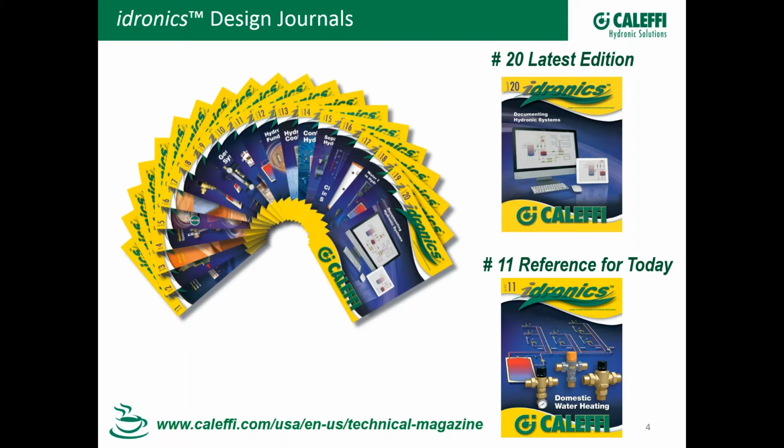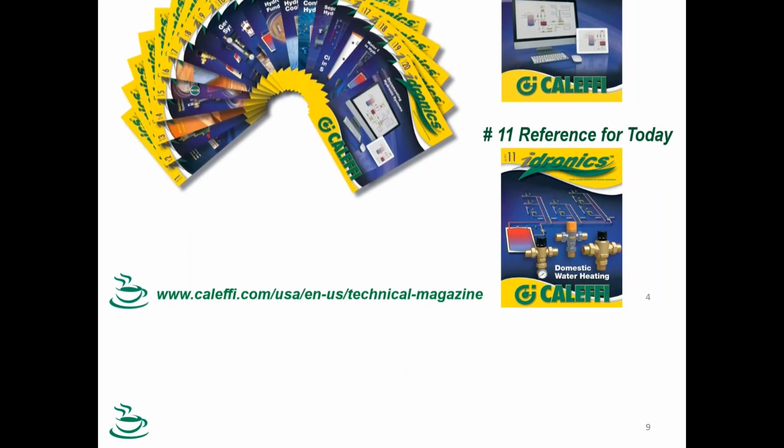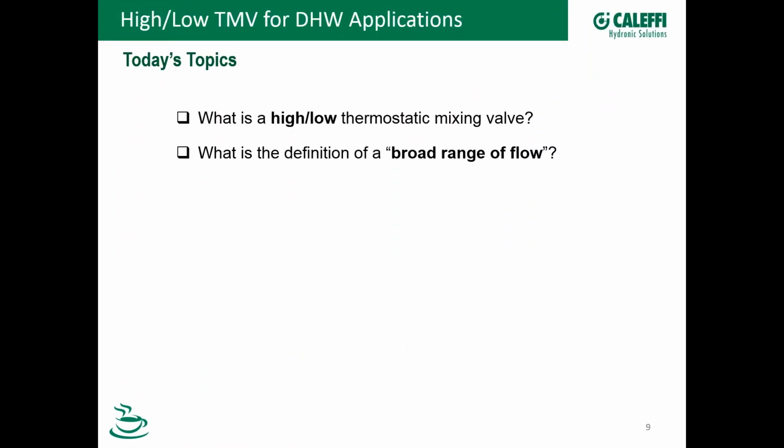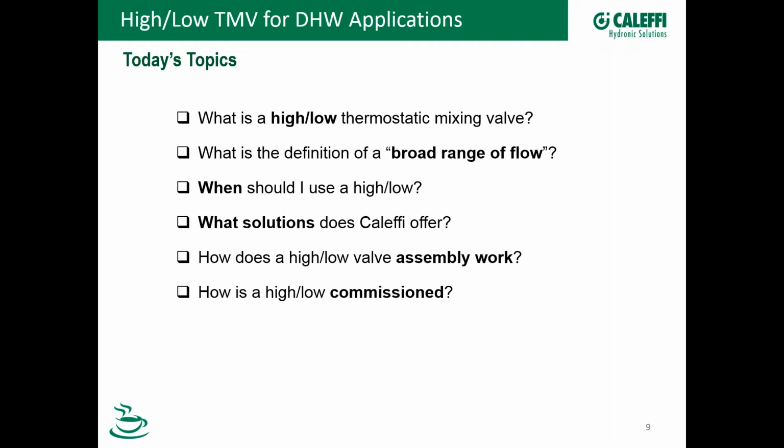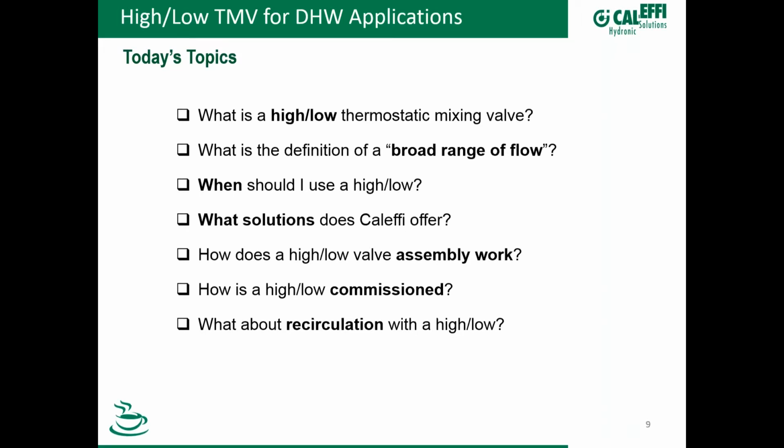Okay, thanks, Bob. Yeah, today's topics, we'll cover a lot of things. We'll talk about what is a high-low. We'll talk about the definition of flow ranges, when to use this kind of valve. Does Caleffi have a solution? And how do they work? We'll cover in detail how these types of valves work and how to commission them. Cody will cover that part, and we'll touch on recirculation too. We get a lot of questions about recirculation. So, all right, let's go ahead and jump into it.